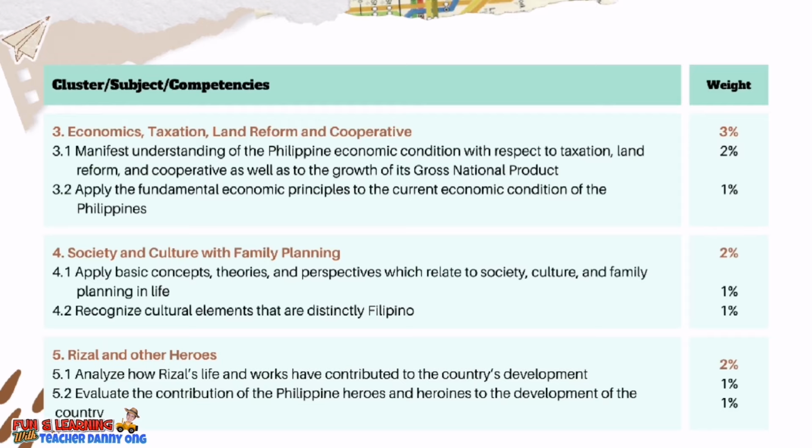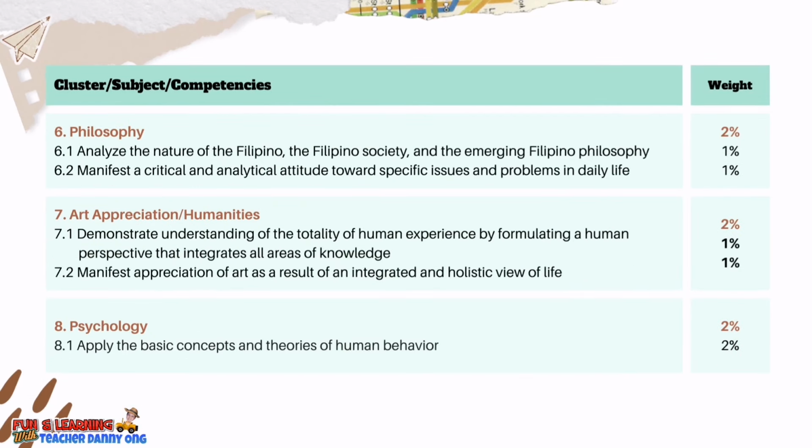So particularly, there will be questions that would be an application to the basic concepts on family planning, the theories, and the perspectives. And there are also cultural elements regarding Filipino. And then 2% will be the life and works of Rizal and other heroes. And 1% of this will be on the evaluation of their contribution to the development of our country. And 2% of this will be the philosophy, the nature of Filipino, the Filipino society, the emerging Filipino philosophy, and how this manifests critical and analytical attitude towards specific issues and problems in daily life.